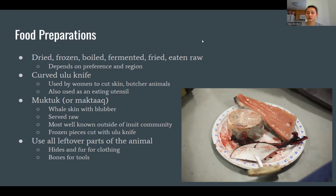We talked about muktuk on the previous slide. It is whale skin with the blubber, and it's served raw. Generally, it's frozen solid and then cut into pieces with the ulu knife, and then consumed just like that. It is the most commonly known food outside of the Inuit community that people know that the Inuit eat. So it's common for adventurous food eaters to go out of their way to try muktuk at least once in their life.